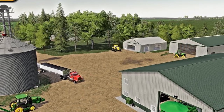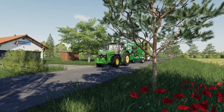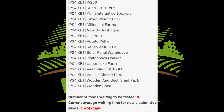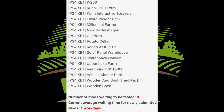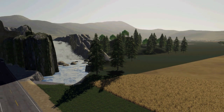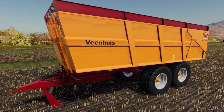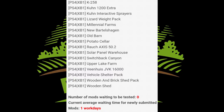Millennial Farms is back in console testing. New Bartleshagen. Old Barn. Potato Cellar. Ranch Access 50.2. Solar Panel Warehouse. Switchback Cannon. Upper Lake Farm. Venus JVK 16,000. Vehicle Shelter Pack, Wooden and Brick Shed Pack, and last but not least is the Wooden Shed.